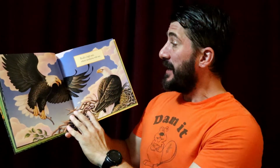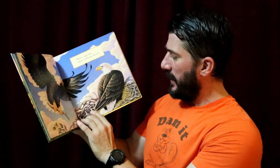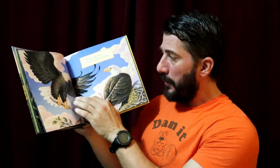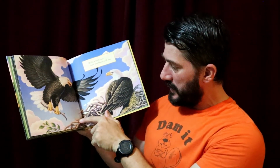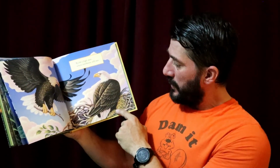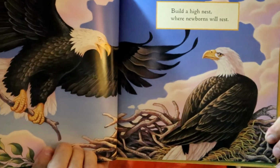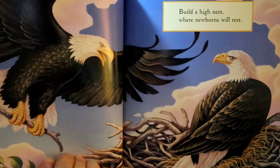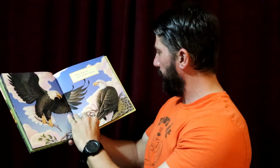They build a high nest where newborns will rest. Wow, look at that. Okay, so guessing by the picture, I'm guessing this is a male eagle coming back with the sticks as he's building the nest, and this is mommy eagle, and she's about to give birth to a newborn baby eagle. Check that out. That's what goes on in the springtime for eagles. They go ahead and they build their nest and they give birth so that a new eagle could fly about the skies. America! Dun-dun. All right.